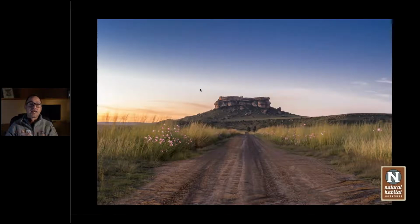Here's a cool image taken in a beautiful part of South Africa called Clarence, right on the Drakensberg. It was around April, May, and there are beautiful flowers called cosmos. It's an alien, but it's very pretty. By using the road and getting low on the road, I've taken the corners of the road and put them in the corner of the frame and created leading lines that are driving you straight towards this butte in the background, which is a little mountain. You cannot go anywhere but look straight at that. Your eye is taken there because of composition. So think about how you're lining things up.